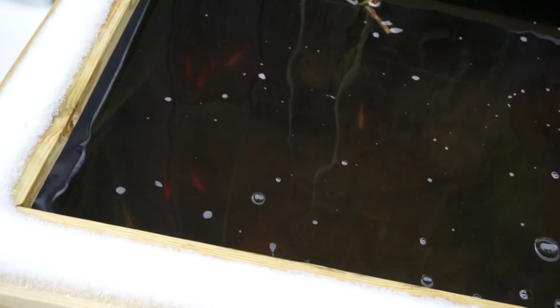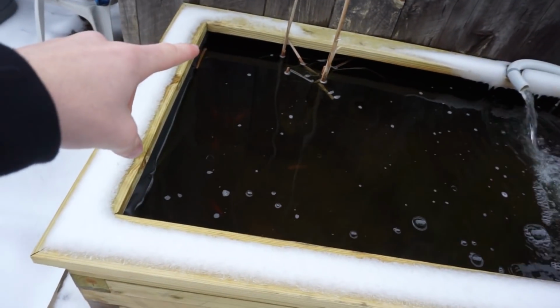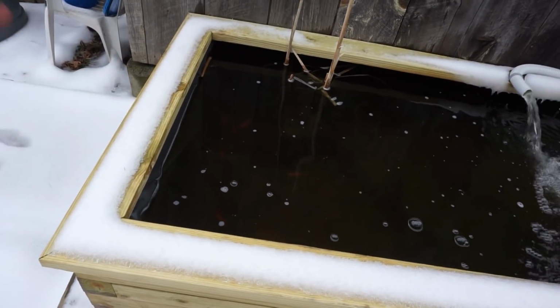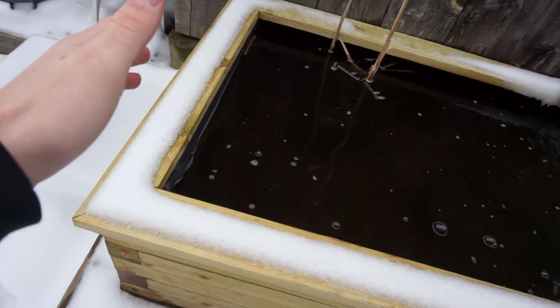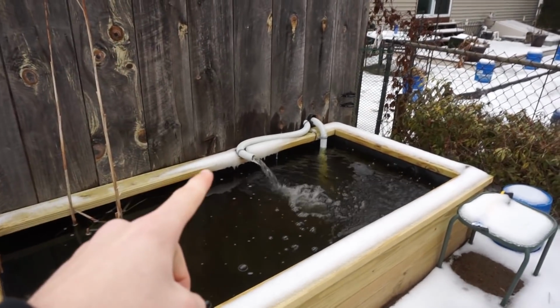That's usually where they stay, right in the corner there, because as the current comes in, the current doesn't hit as much over in this corner, and they just stay still the majority of the time. Even if I walk up, they won't move. They're pretty stationary.